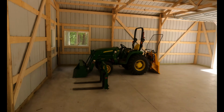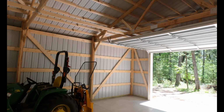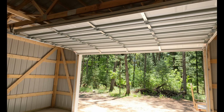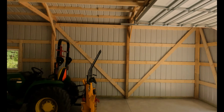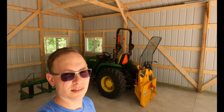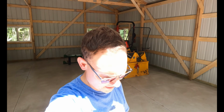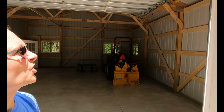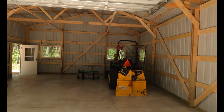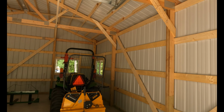You take a look inside the building, nothing's insulated. The overhead door is 9 foot high and it is 16 wide. And I do got the tractor in here. The tractor looks really small inside this building. I don't know, I might have to get a bigger tractor, I'm not sure. So that gives you an idea of what the building looks like inside here.